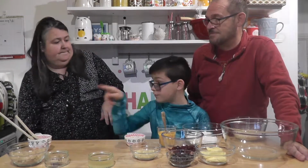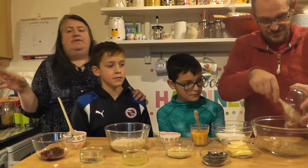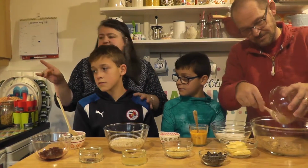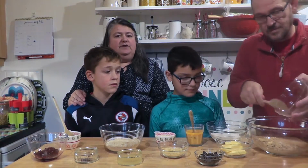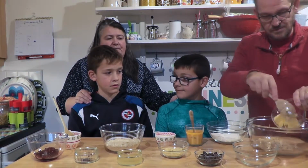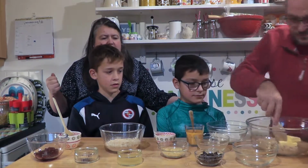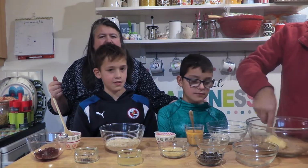Mum, that smells lovely. The fruit. Whilst we're warming up the fruits, we're going to get my dad started creaming the butter and brown sugar together. This is definitely a job for someone with strong arms. So we'll come back to him once that's done.